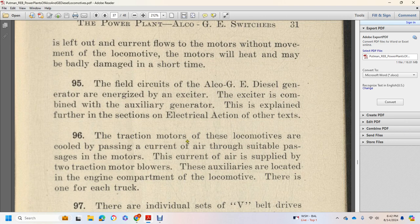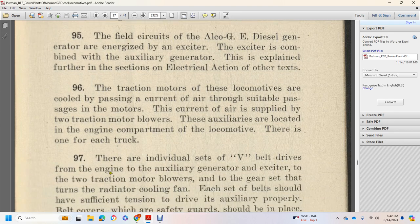The current air is supplied by the two traction motor blowers below. The auxiliaries are located within the engine compartment of the locomotive. There is one for each truck.